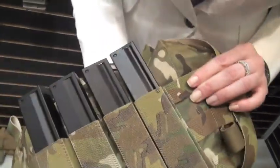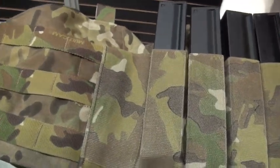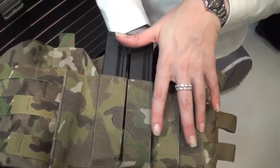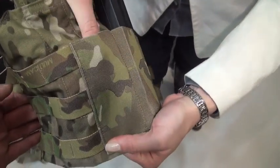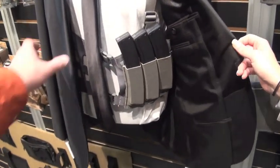All right. So something else. This is also 10-speed, and this is our brand new MP7 pouch or chest rig. So here we have 5 MP7 pouches, and again, when it's not in use, it lays completely flat. So you can wear it under a jacket, and it's kind of like this. Speaking of James Bond, check that.